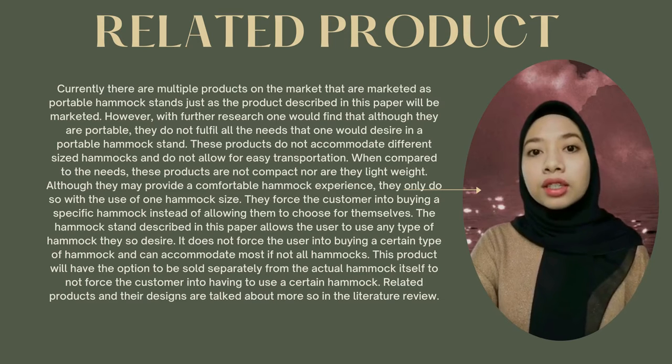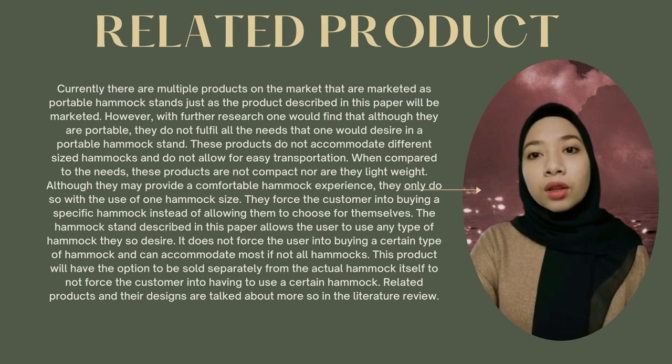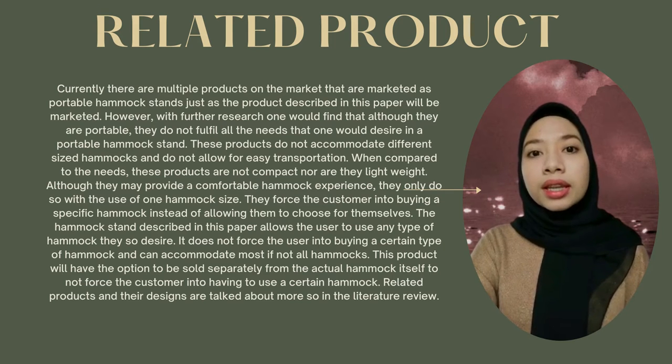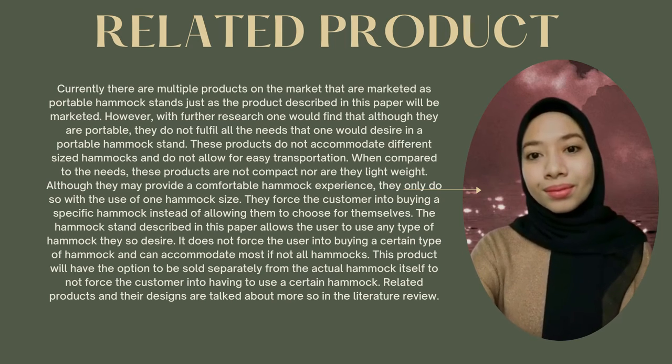The hammock stand described in this paper allows the user to use any type of hammock they desire. It does not force the user into buying a certain type of hammock and can accommodate most, if not all, hammocks. This product will have the option to be sold separately from the actual hammock itself. Related products and their designs are discussed more in the literature review.